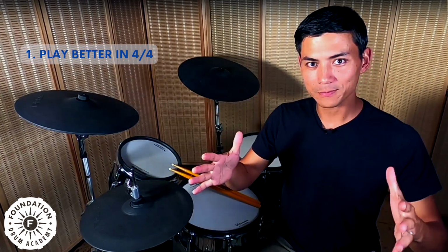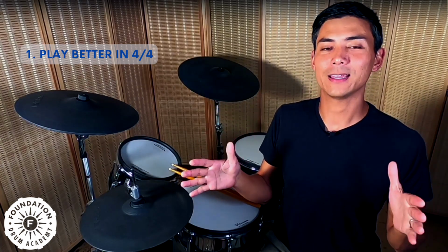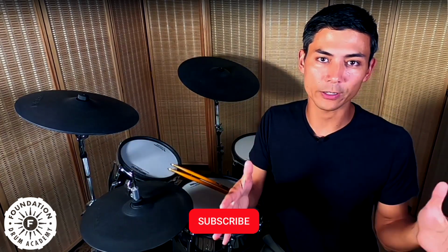First benefit of learning odd times, even if you're not a prog drummer, is you will play better in 4/4. Even if 4/4 is the only time signature you ever play, learning odd times will benefit you in this department. And why is that? It's because odd times are generally harder.